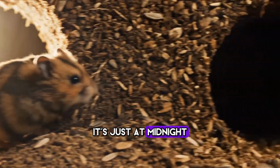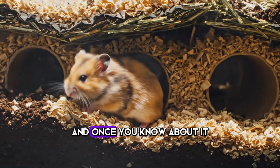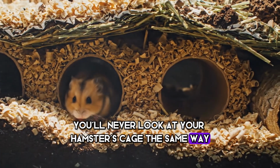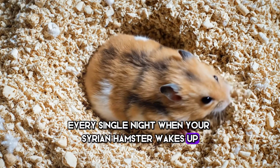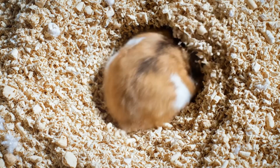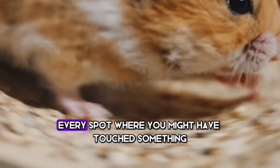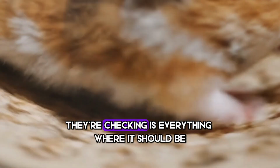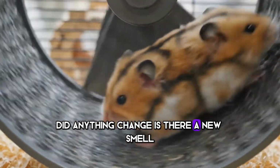It's just at midnight. Number 2 is something I call the nightly patrol. And once you know about it, you'll never look at your hamster's cage the same way again. Every single night, when your Syrian hamster wakes up, they do a full inspection of their entire enclosure. Every corner, every tube, every toy, every spot where you might have touched something. They're checking, is everything where it should be? Did anything change? Is there a new smell?